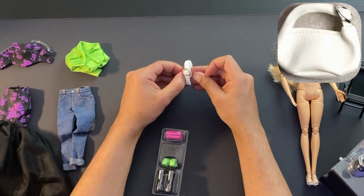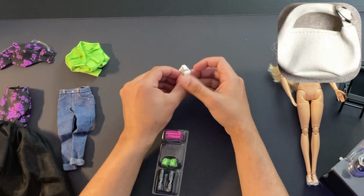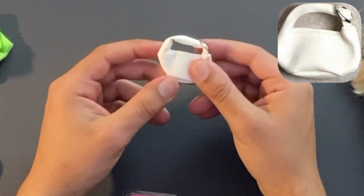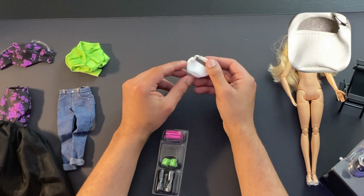Additionally, there's a cute white fabric purse with a snap button. It's great that they added a snap button inside so it can close secretly. It has a little ring on the corner and the design is simple but well done. It's a cool little accessory and I like it.